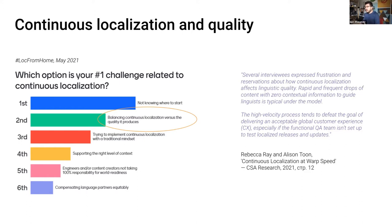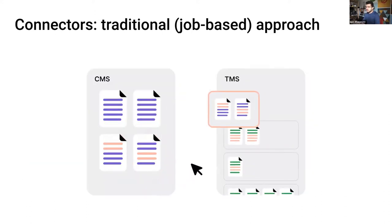And then in the paper itself, Rebecca Ray says, I quote, that several interviewees expressed frustration and reservations about how continuous localization affects linguistic quality. Rapid and frequent drops of content with zero contextual information to guide linguists is typical under the model. So it looks exactly like what we saw here in the previous slide, right?